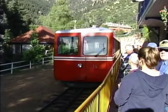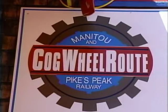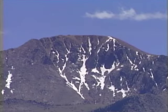Returning to South Central Colorado, we are in the village of Manitou Springs, which is just outside of Colorado Springs. The Manitou and Pikes Peak Cog Railway takes guests to the very top of the world, the summit of Pikes Peak.